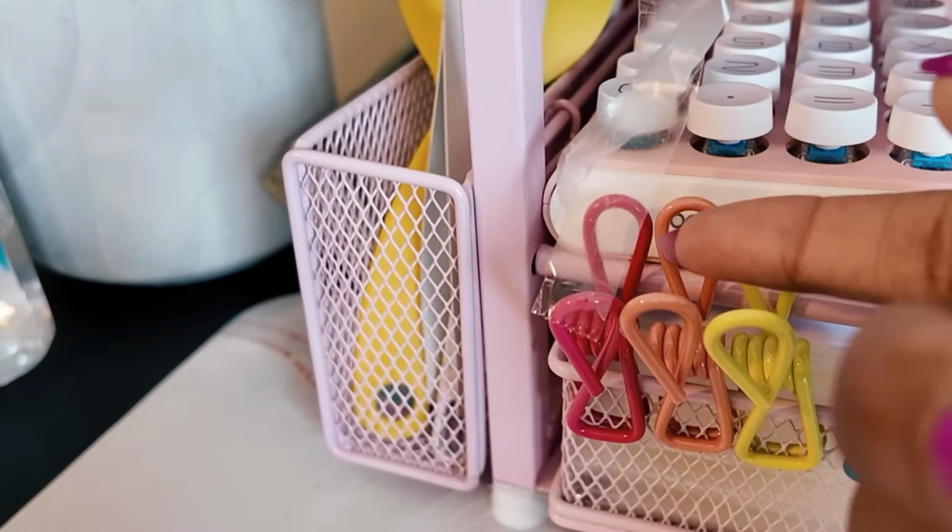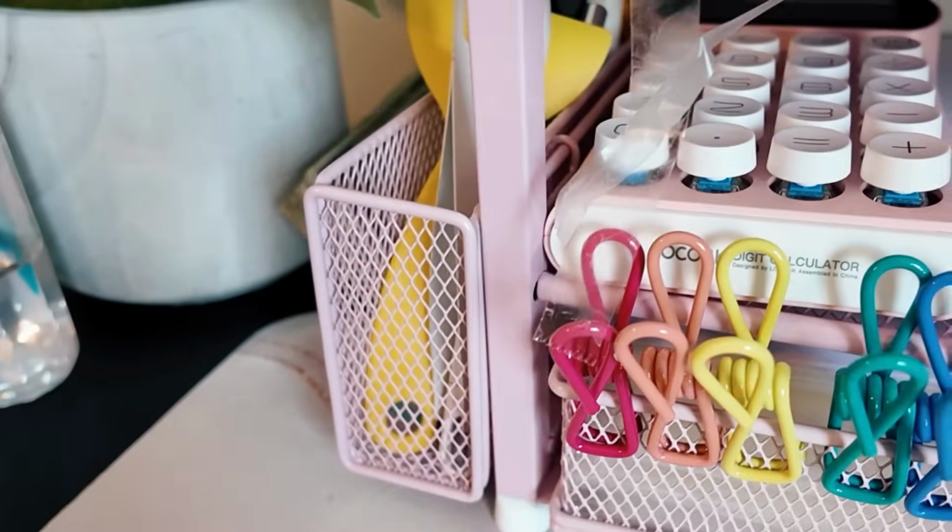It'll stick on there like that. So by the time I get done, I'll have a ton of those stuck on there. Okay, so let's get started packing some orders.